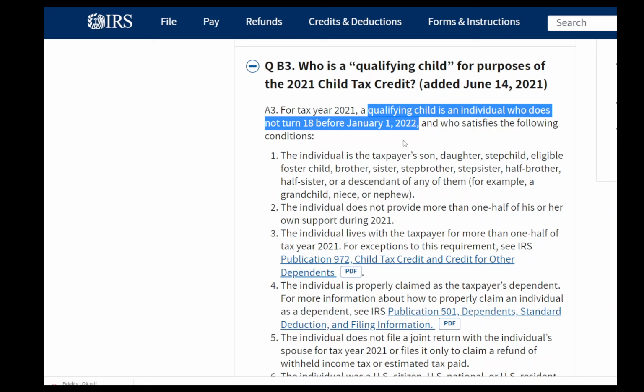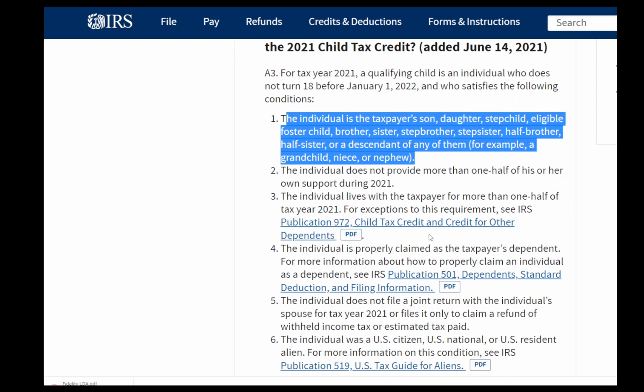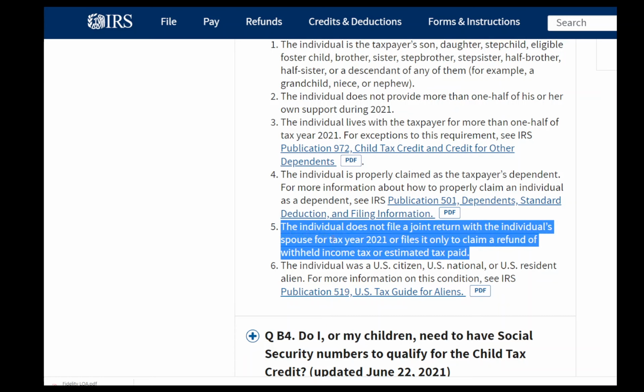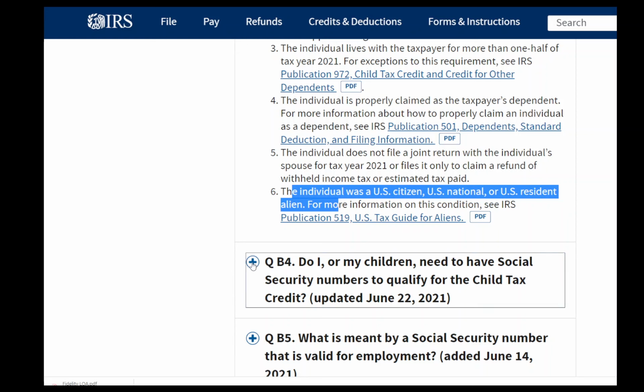And then obviously the other criteria is they have to be a son, daughter, stepson, stepdaughter, or dependent. That hasn't changed from last year. I've talked about they have to be claimed as a dependent in your tax return or in the non-filer tool, and they cannot file a joint return. So if they file a return, they can't be claimed as a dependent or a child there. And they have to be a U.S. citizen or U.S. resident alien to get this payment.